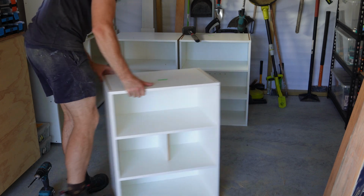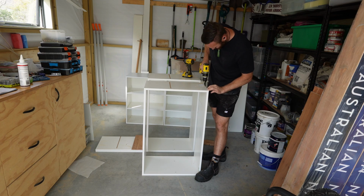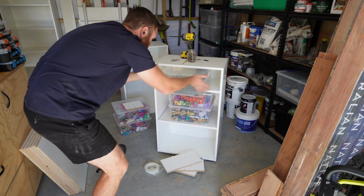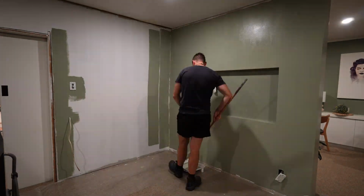But eventually I got the first three carcasses made out of offcuts. Now just gotta do the bottoms, which took far longer than I anticipated. But after 2.5 long days of building, I finally had a solution to my Lego problem. Perfect. Time to paint. We've gone for a resin colour called Field Day. It goes on the wall, mate, not the door.